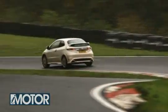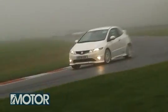The extra grip and traction provided by the limited slip diff means the range-topping Civic is capable of some frankly daft cornering speeds.